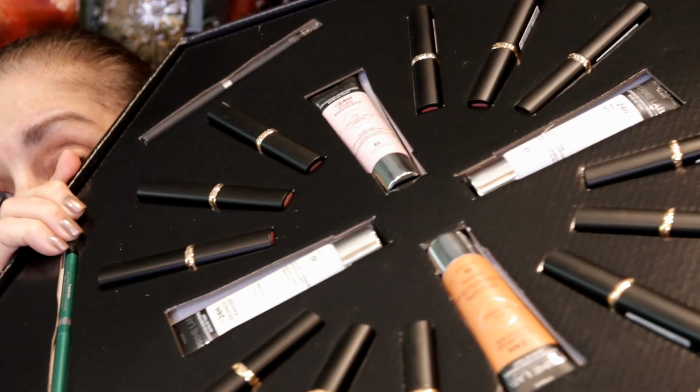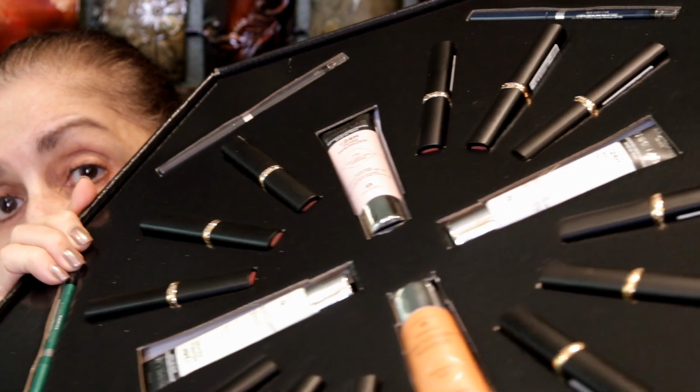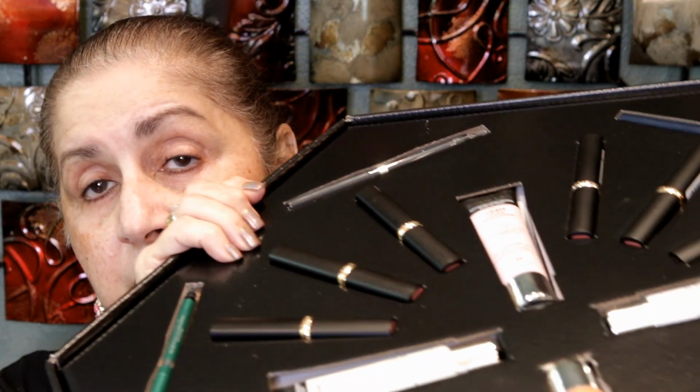So they sent me all of their lippies. I believe these are the last lipsticks that they released. And there's 12 of them. Then I have 6 eyeliners, 4 different primers, which I'm not going to use all of them.